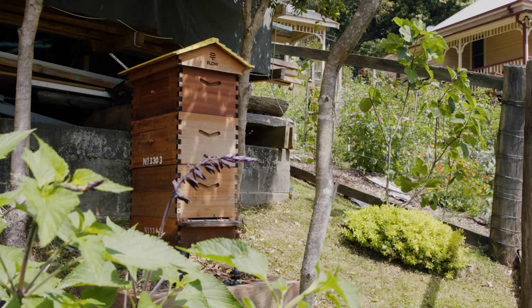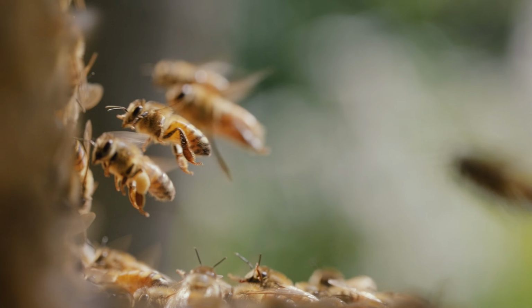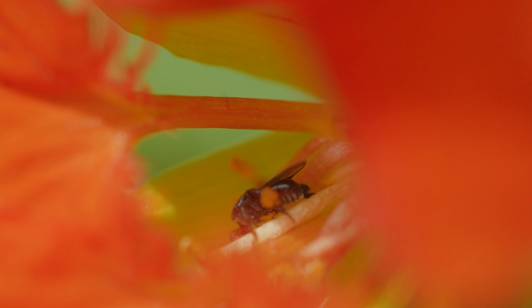When you see the hive thriving and the bees really busy and coming and going, you know that everything's well in the environment around us.